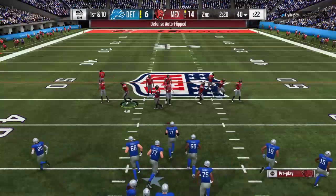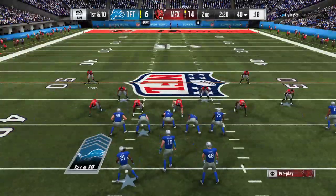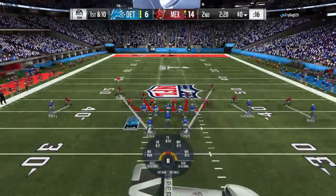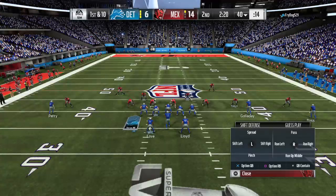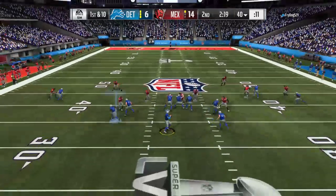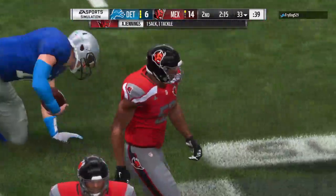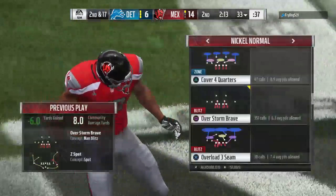They've got good starting field position as they come up here 1st and 10. Set! Blue 90! Blue 90! They'll come out throwing here to start the drive. And he'll be wrapped up around the waist and pushed down.